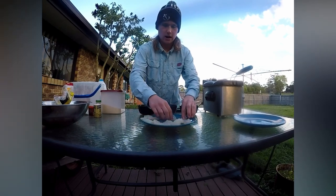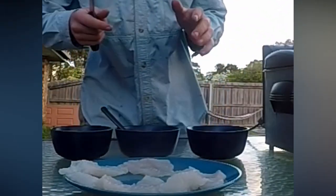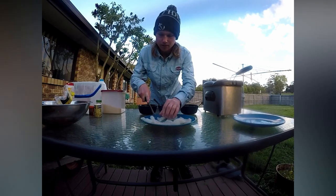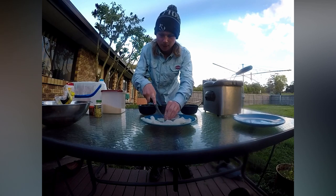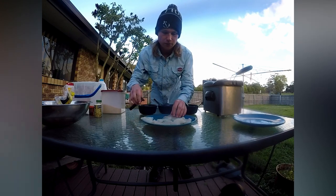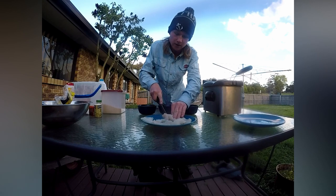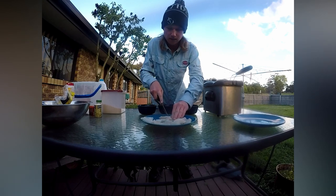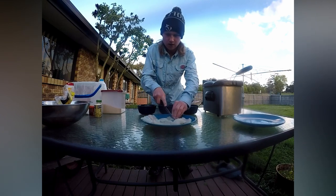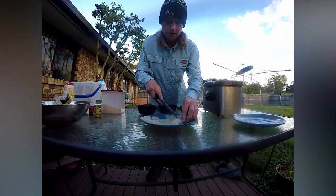How big do you like your nuggets? It's up to you. Depends what you like. Have some nuggets like that, have some small ones. Just make sure you do what Mum did and get the bones out of them first, because you don't want bones in your nuggets. And yeah, pretty much just cut them up into little nugget sizes. I like mine pretty thick.